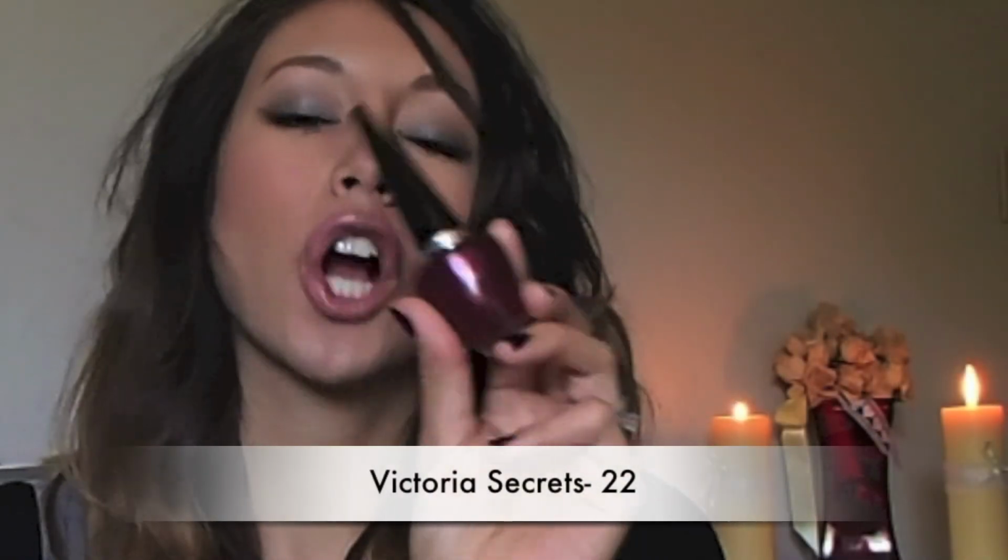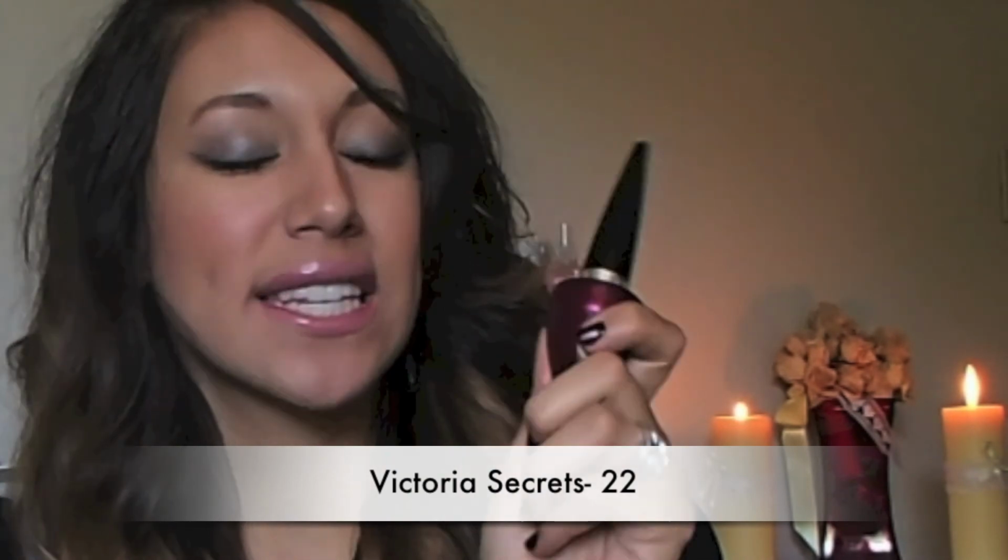But I do have some lighter nail polishes that aren't necessarily nudes, that are still a little bit out of the box and a little bit nicer, but will still let you look clean. So I'm going to start off with the darkest of colors. This one is from Victoria's Secret. It is dark, but it's not as dark as mine. It still has a red tint to it, a deep berry color.